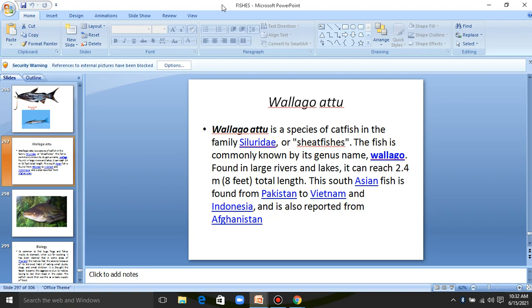So in the last class, if my memory goes right, we were discussing some of the examples under these bony fishes. In that we started discussing some of the catfishes like Mystus and Channa and all those things. Channa is not a catfish, but Mystus, Clarias and all those things. So today we will discuss two more examples under the bony fishes, and then we can move on to the other topic. So another important fish is the Valago attu.